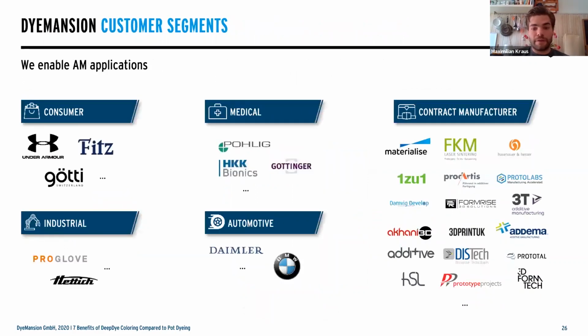We are of course very happy that some customers already make use of it. This is more to show the verticals, as you call it, where our technology is being used at the moment. On the consumer side, we have a lot of eyewear brands. We have some very cool customers in the medical field working on orthosis and prosthesis parts to make the life of people better. And the biggest multiplier for the technology and for 3D printing in general, as we see it, is contract manufacturing, because they handle different parts and different geometries. They have very high demands because they need to sell their products into the market. This is why we have a lot of customers in this sector, but also some in the industrial and automotive sectors.